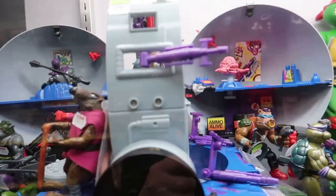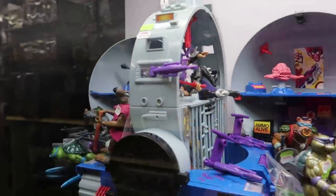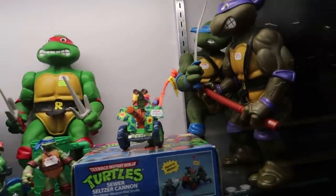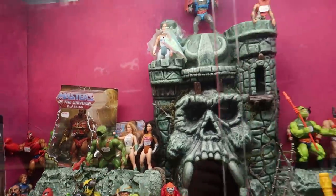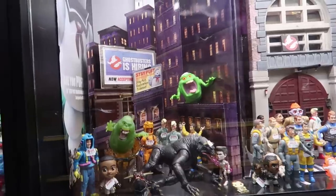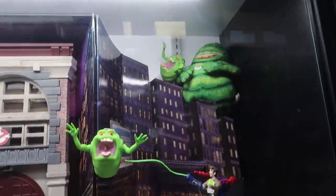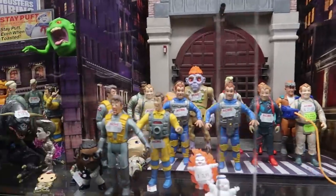My sister, I believe, had this when I was a kid. She either had it or wanted it. I remember the eye, and it changed to a dome. I think it was Krang related. And then here is a whole series of Masters of the Universe figures all set up with the castle. And Ghostbusters set up with the tower. Yeah, these cases here are great.